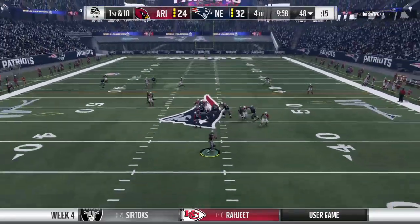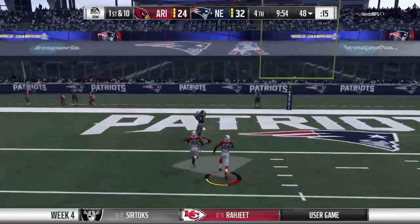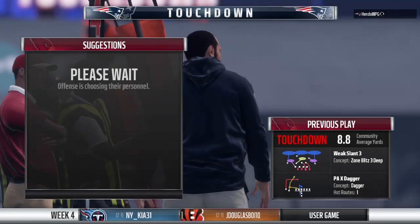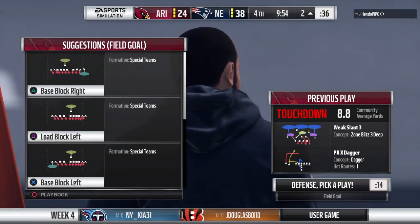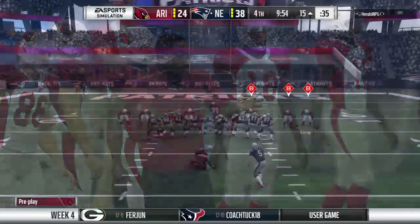Now a play fake here on 1st down. He's letting it fly for Cooks. And this is caught. Touchdown, Patriots. Brandon Cooks, his 5th touchdown now on the year. And the Patriots add on to their lead.